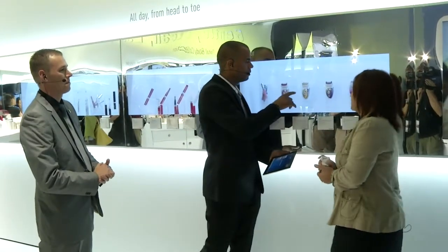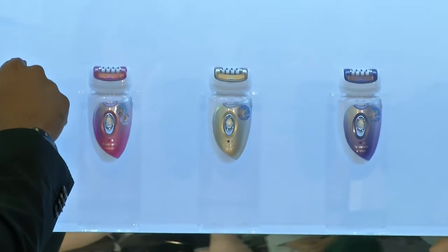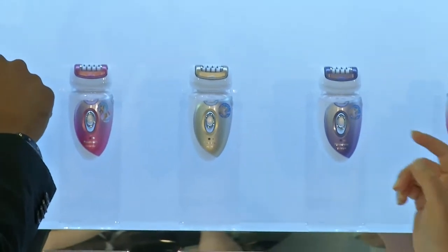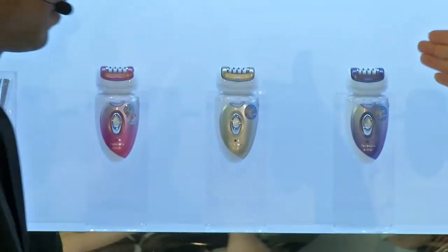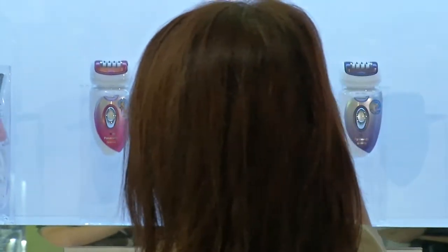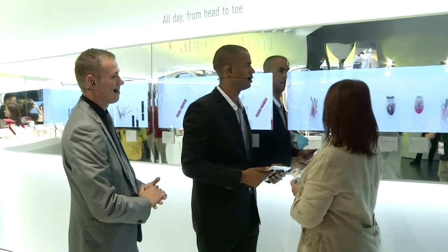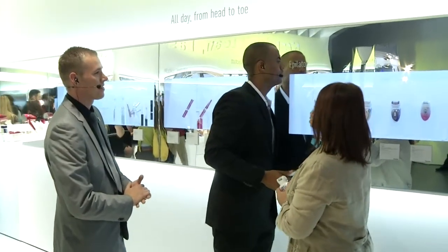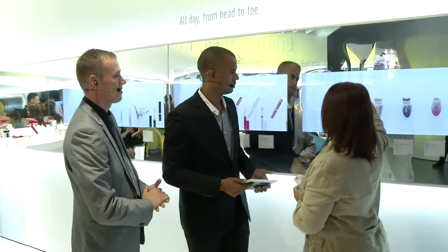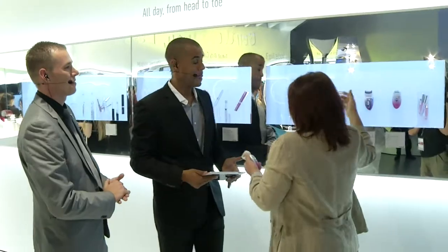Okay, but wouldn't it be sufficient to have just one of those for the bikini area? All of them don't have the same heads. So this is the low end of these three models, and this is the middle range and high end. The high end model has all the heads, bikini zone and beginner cap. Okay, now I see it. So this one has six different heads, this one has only two, and this one has only one, just the epilation head.